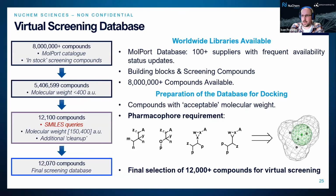We next turned our attention to compiling a database of commercially available compounds for the virtual screening. Once again, we retrieved the in-stock MolPort database that includes more than 8 million compounds available at many different suppliers from all around the globe. The full catalog was first reduced to 5.4 million compounds simply based on a drug-like molecular weight below 400 and subsequently analyzed to identify the most relevant compounds for docking. For this purpose, based on our prior analysis of the binding site and the data generated at NuChem, we generated a specific small SMILES query that resulted in the final selection of a bit more than 12,000 commercial compounds to be evaluated in our docking study.